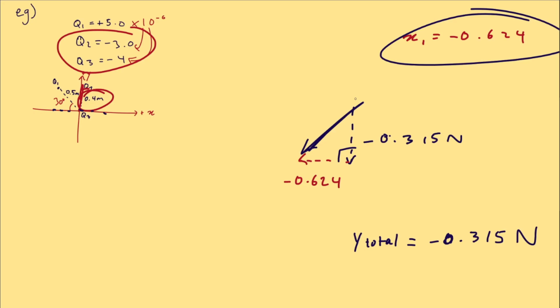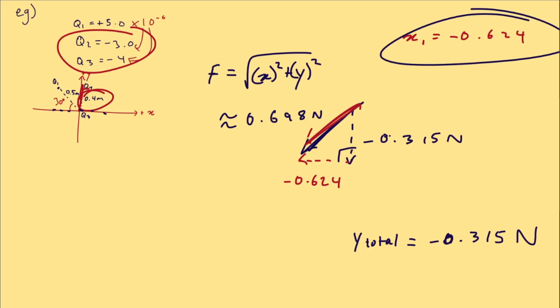And the hypotenuse is found with Pythagoras, which is why this formula works. This is a special formula for finding the net force when you know the two components. It's the x total squared plus the y total squared. A squared plus b squared equals c squared, Pythagoras. And this is roughly 0.698 newtons of force. This vector here points down and left like that. And if we're wondering why it points down and left when the forces are up here, remember, Q1 is pulling toward, like that. And Q2 is pushing down because of their charge signs. So this vector, like that, as a resultant, does make sense.